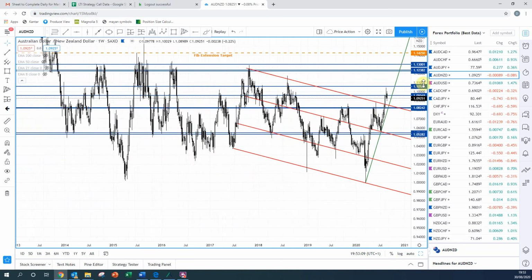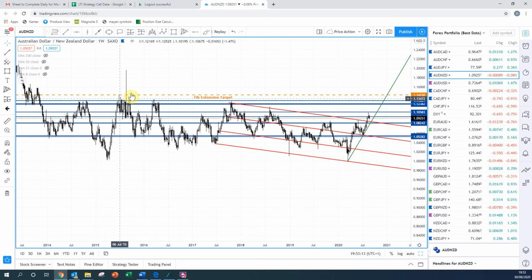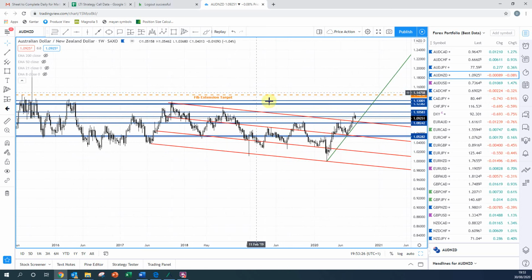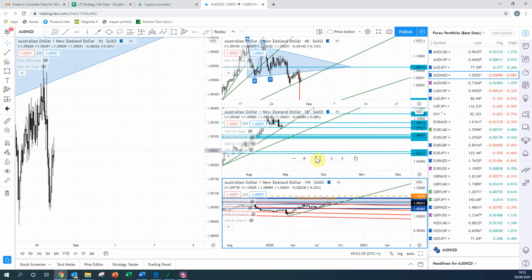And is it a realistic target? Yes, it certainly is. In the past few years, we have been ranging long term, and the market has reached these levels before. So I have every faith that the market is going to come up to this level at some point, especially if the Fibonacci is telling us that's where we're going as well. What I'd like to see is a nice rejection off of this level, just as extra confirmation that we'll be going up there though.